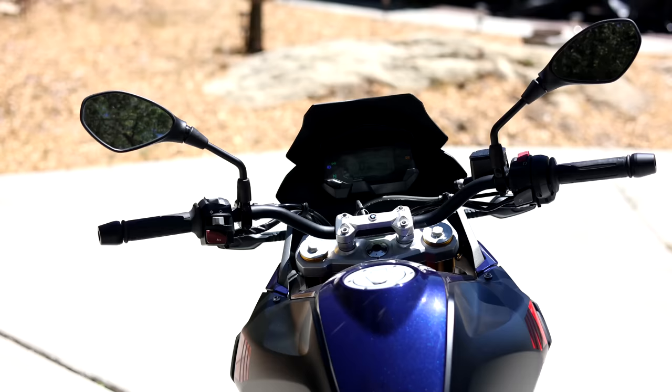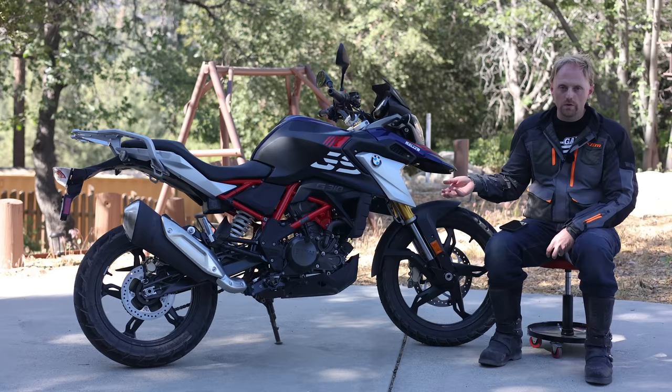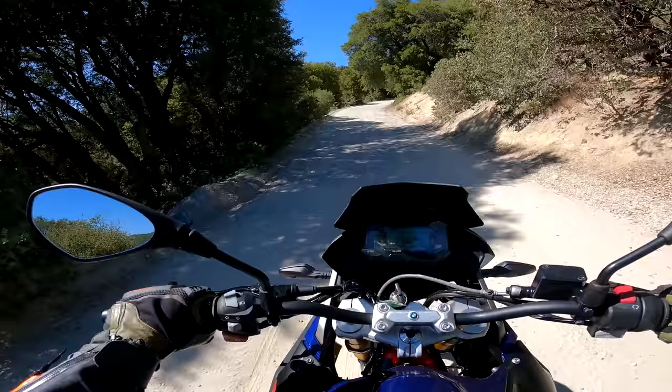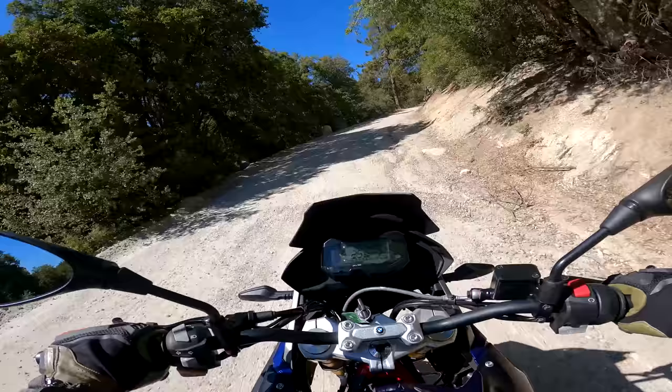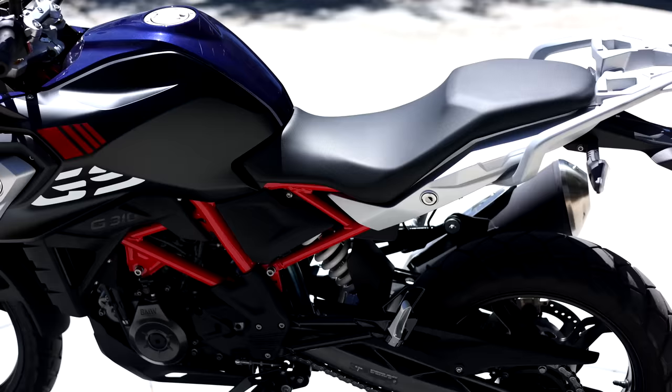The other thing I don't like, which I sound like a broken record in all my bike reviews, but it's very softly suspended. It's very softly sprung. So if you're over 200 pounds and you're riding off-road, you're going to bottom that rear suspension out quite a bit. I bottomed it out a lot. It's not the worst bike in the world in that regard, but it's definitely very soft, and I know there are suspension upgrades available.